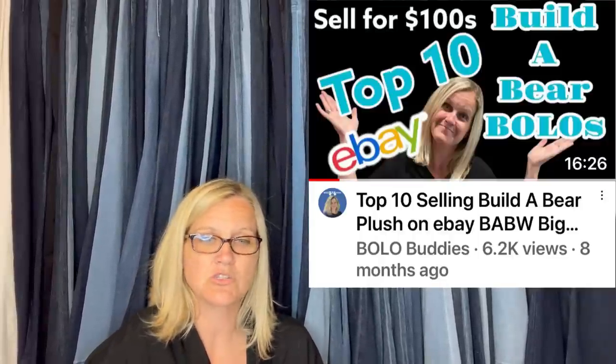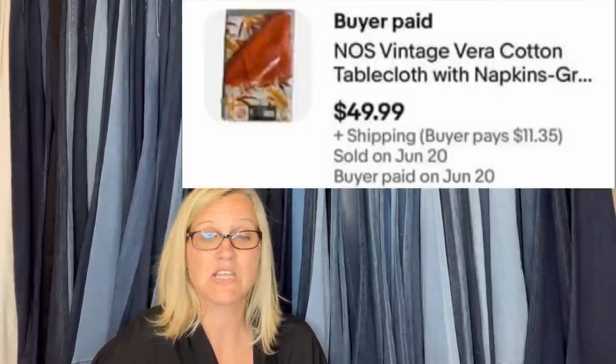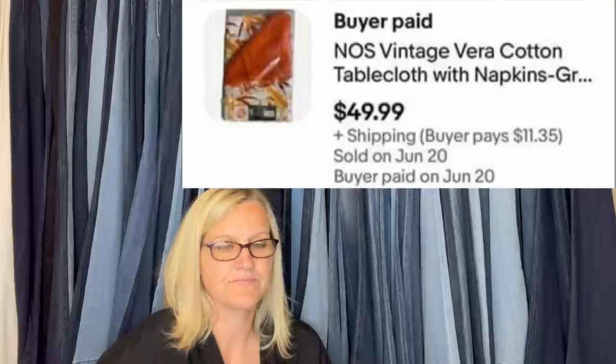I bought this at a church thrift store for $5, sold on eBay for $49.99 in less than a week. Great vintage tablecloth with napkins. And it is by Vera, V-E-R-A.